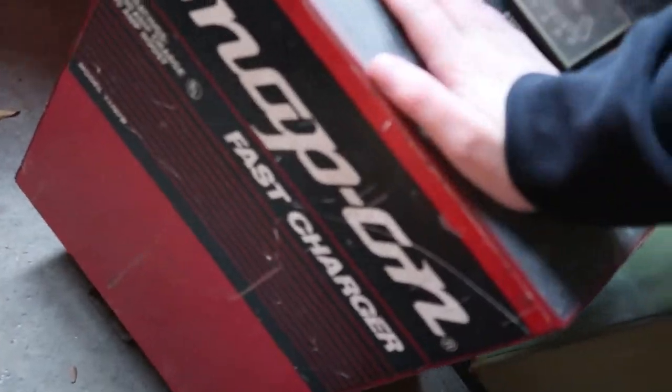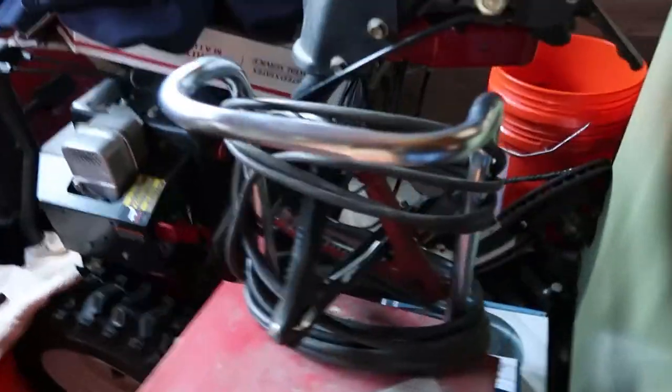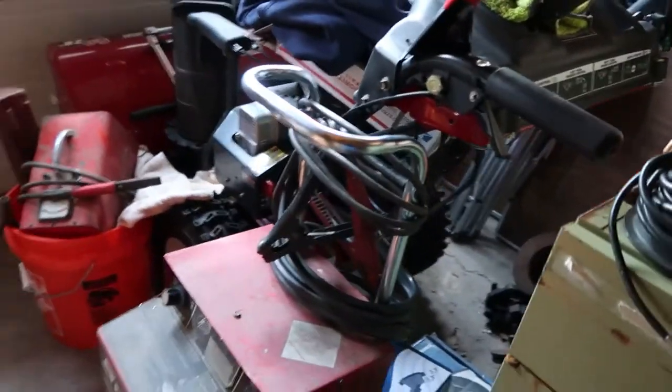But now I'm gonna go get the battery charger for the Chevelle. So normally we use the Snap-on fast charger, but we like to bring that to the track, and we're leaving the trailer out front for now. So I'm gonna bring this Die-Hard one out there and we're gonna use that.